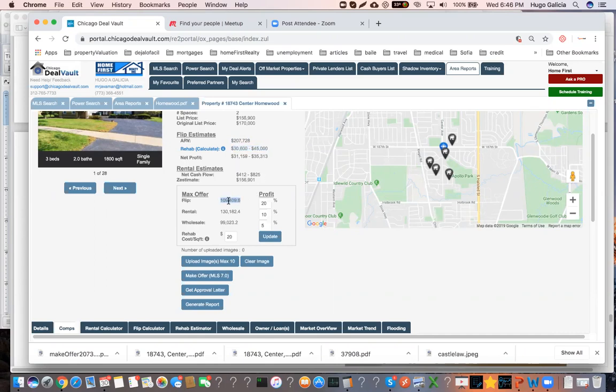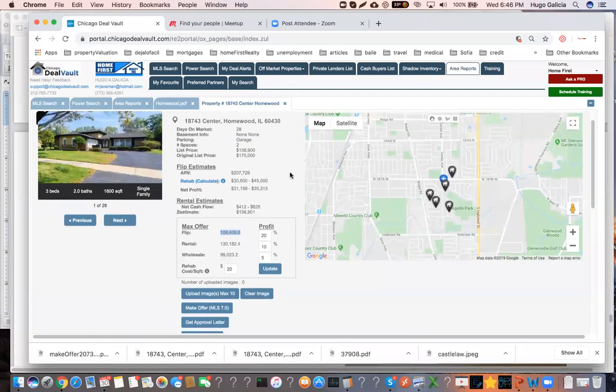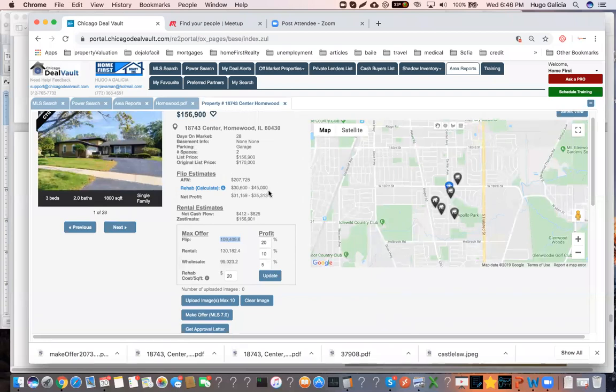And then finally, based on that number, the most for a flip that should be paid for this property is 109. So the third number, he got it wrong, so 155. So if you get one of these numbers wrong, you're going to lose money. If you get all these three numbers wrong, guess what, friends? You're in big time trouble. So it is that simple, friends, that you can analyze a deal with Chicago Deal Vault.